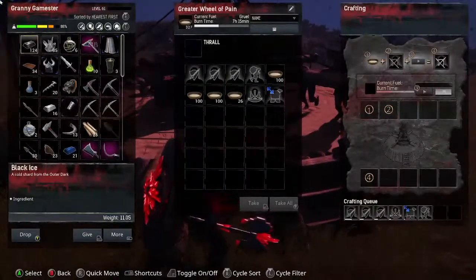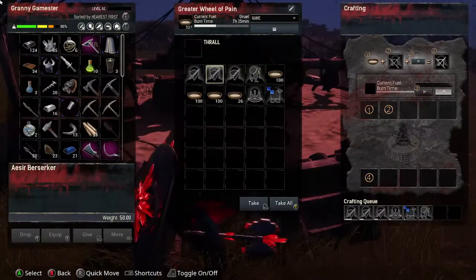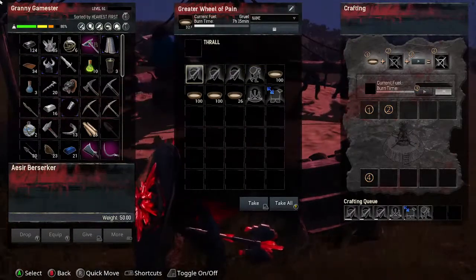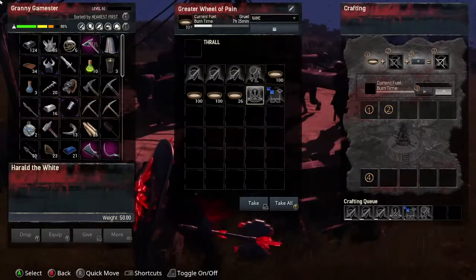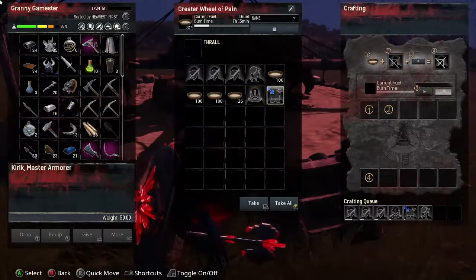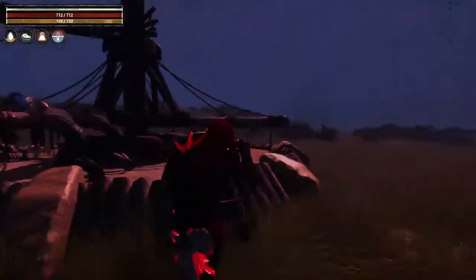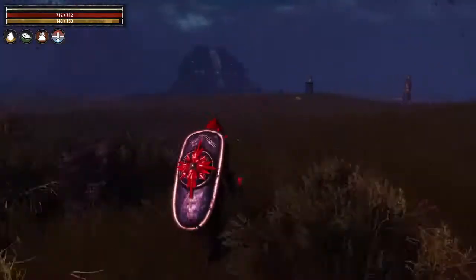There we go. So we have three. We have an Aesir Berserker. We have two of those. We've got the Warrior. We've got the Backpacker, a named one, and a named Alchemist, and a named Armorer. Yes. Nice. And the lightning seems to be happening over there.